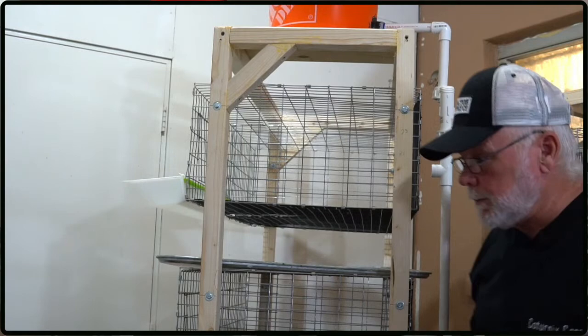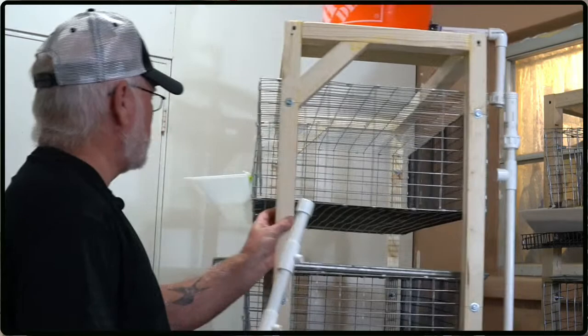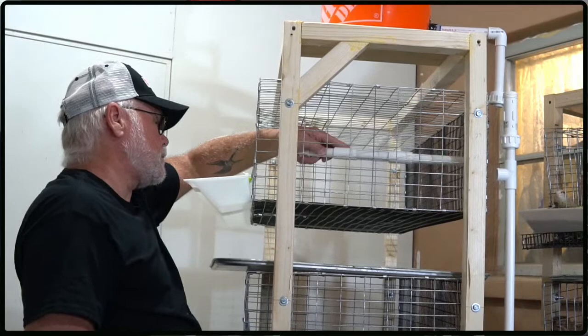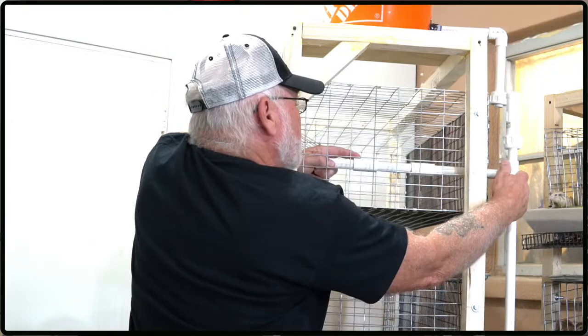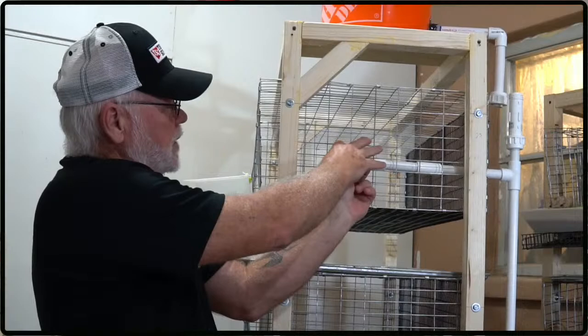I'm going to take the piece that we put together over here. This is the piece that we assembled earlier, for those of you who were with us earlier. And basically what you're gonna do is stick it through the inside of the cage and into your T-fitting back here on the back. Like I say, I'm not gonna glue everything right now. And then what I'll do is I'll take a zip tie and wrap it around here and wire it to the side of the cage.